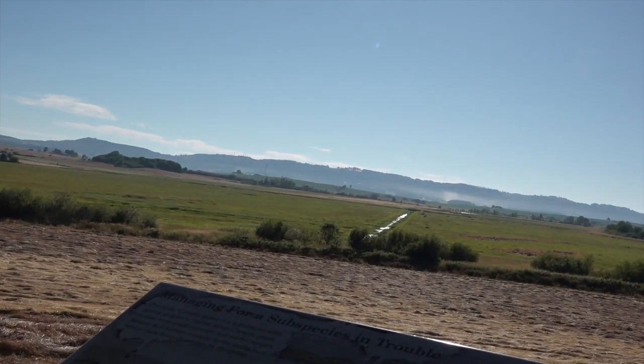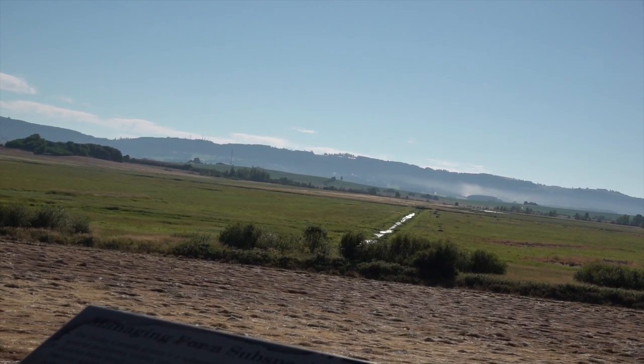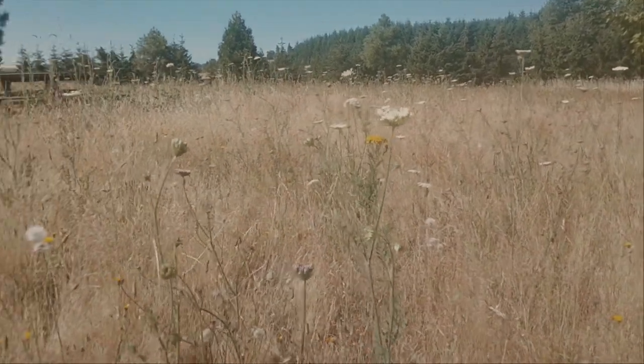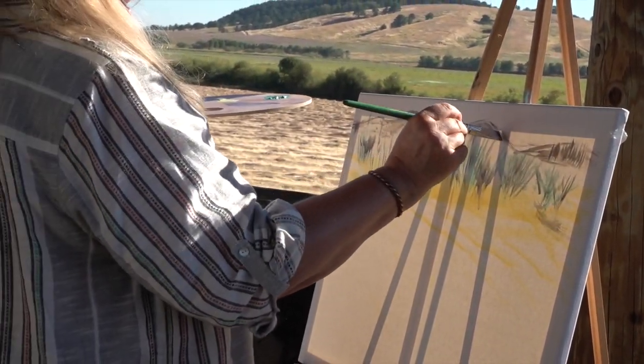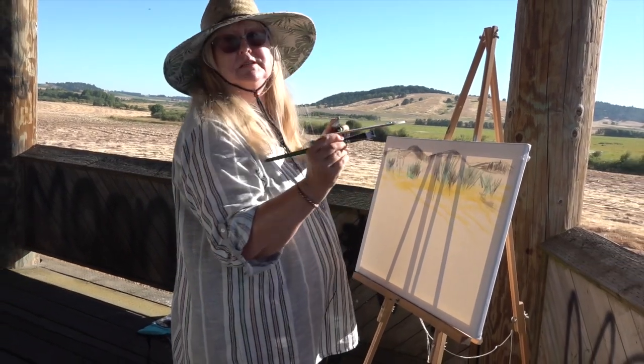And I don't know if any of you have ever stopped here. It's off Highway 22, and it's an awesome place. It's a really awesome place, and I think you should stop here if you ever head to the Oregon coast on Highway 22, because if you like birds, this is the place to go.